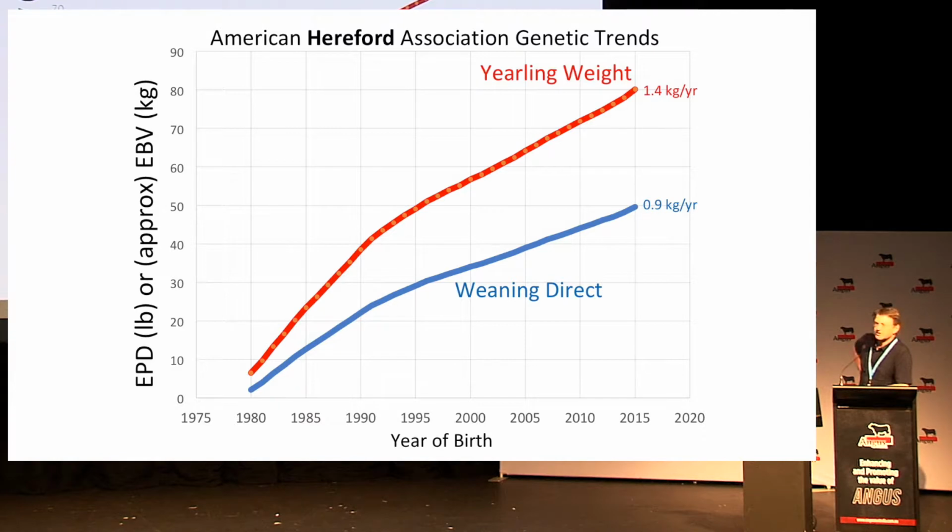And what happened about 1990 was the development of ultrasound, which led to prediction of merit for carcass characteristics. So up until that time, selection was primarily on growth. And so when Hereford breeders chose to move the cloud, they now had the opportunity to put more emphasis on improving the carcass merit and less emphasis on growth. And we can see that here as a bend in that curve for growth rate.